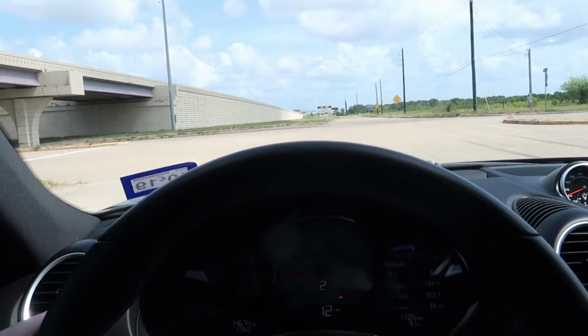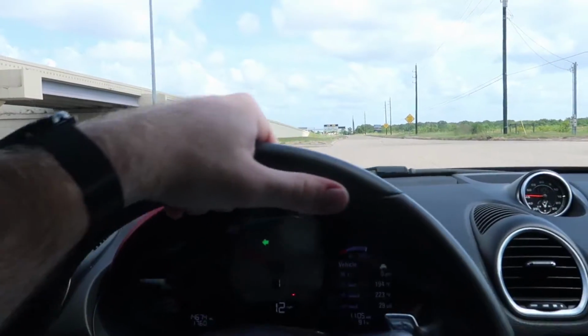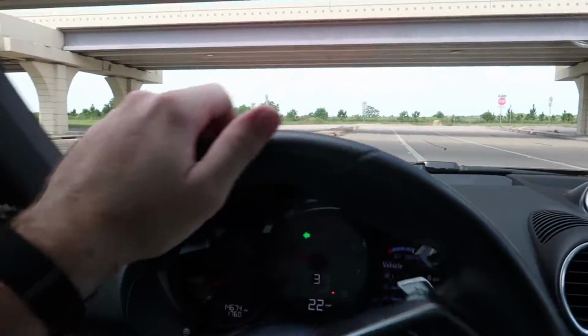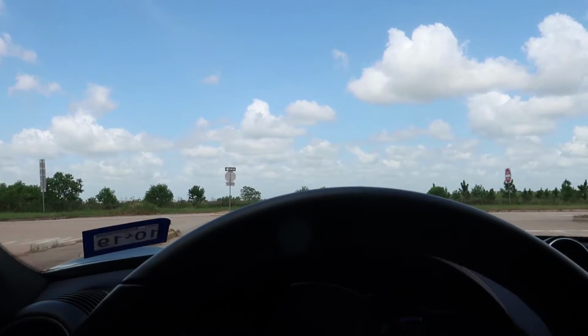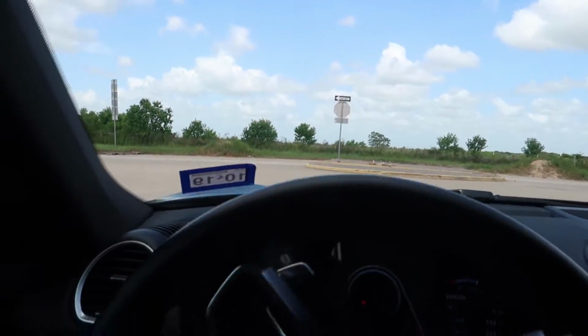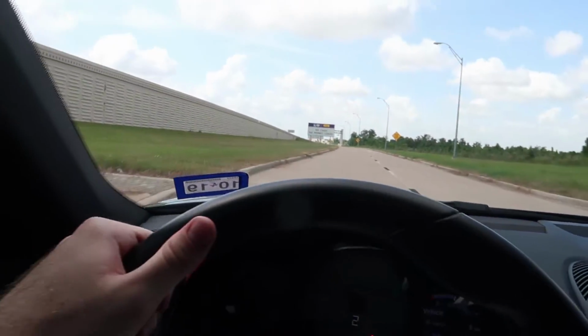Coming to a stop in this car, easy peasy. Those huge brake calipers in the front and the back really bring you to a stop and really can save you if something goes wrong. My cup just fell over. Yeah, boom, we are stopped. And just like that, we are right back on the road.